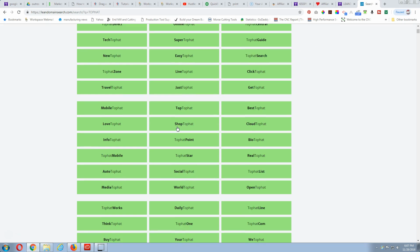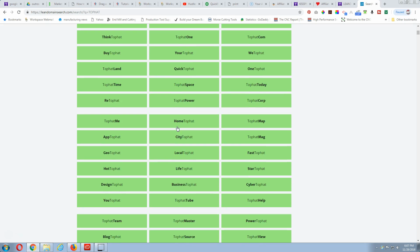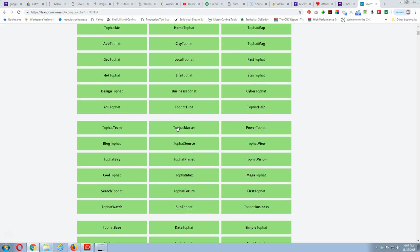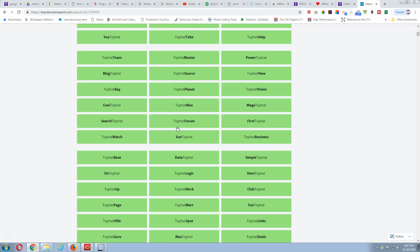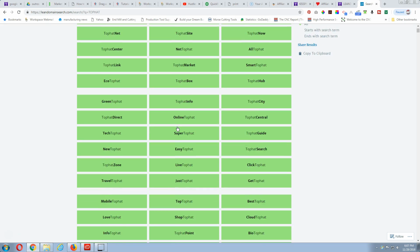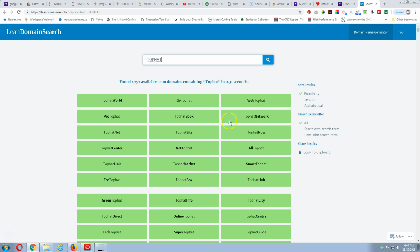I've always used this tool all the time because I'm always buying domains, and it seems like all the domains are always taken, but if you just use this site, you can still really find some gems on here. So you get the idea. Go ahead and check out Lean Domain Search. It's an awesome site for finding your domains and whatnot.